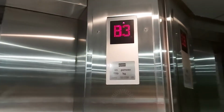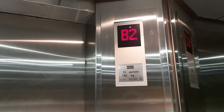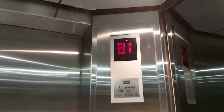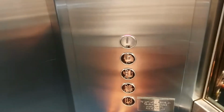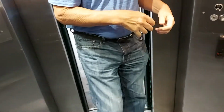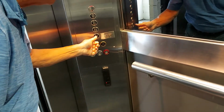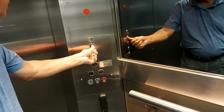Okay. Sigma indicator. They say it's KONE to mod it. Someone getting in. Hello, going up? Yep. Holy shit. I guess it's ground. Yeah.